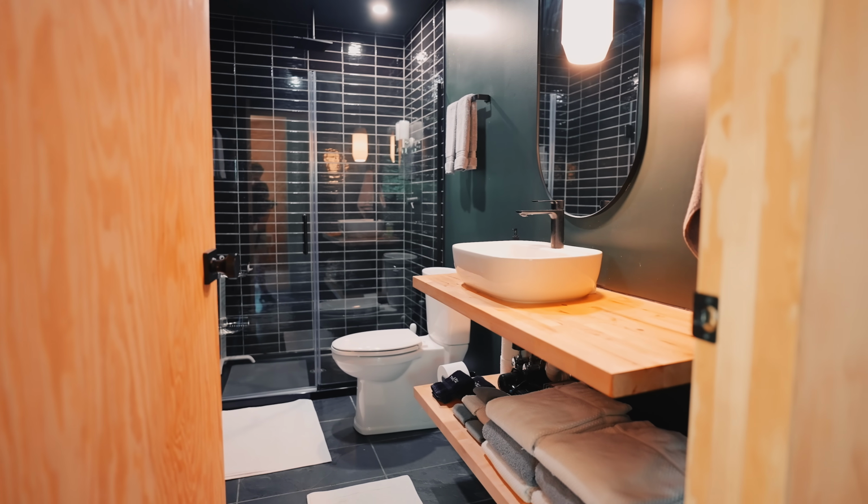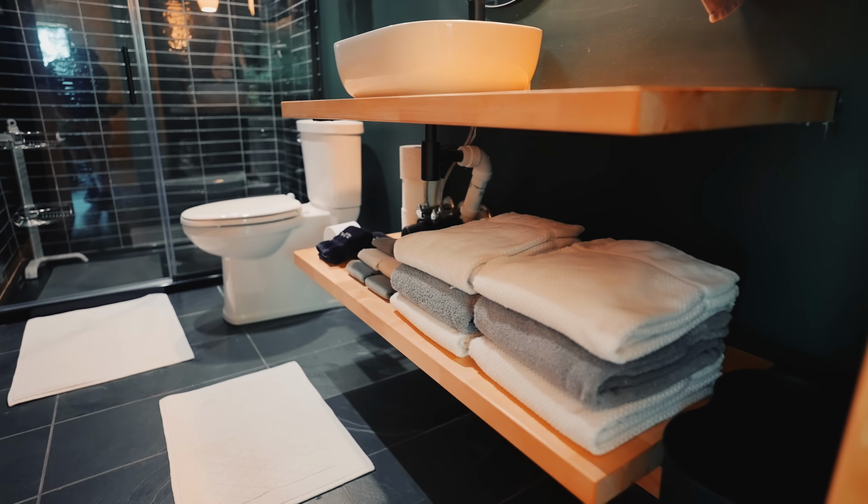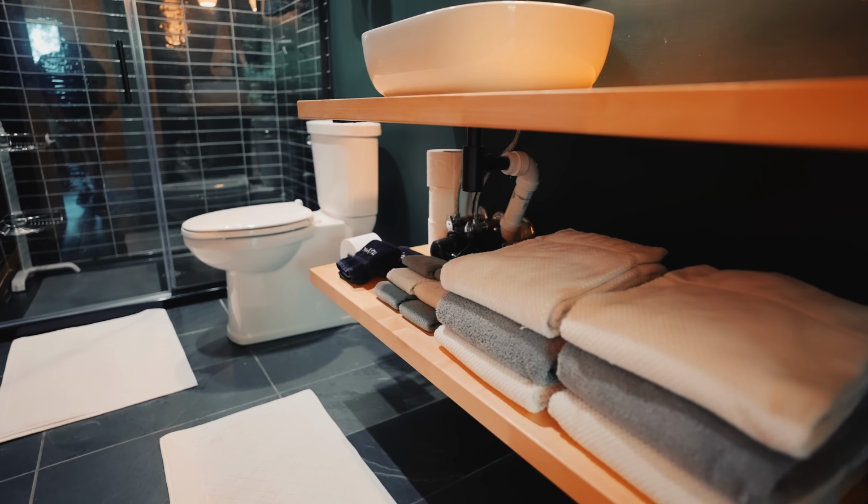The shower also has a waterfall shower head, so overall a very nice bathroom to get ready in, and I like how it's just not plain Jane white like how some bathrooms can be. It's a good taste in here.